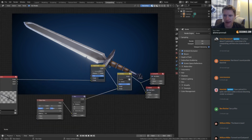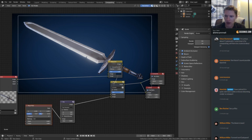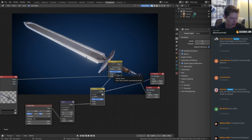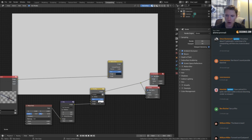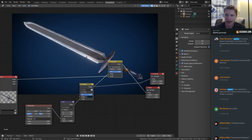Sometimes I'll do this, but in this particular case, I only want it to affect the background color. I want the vignette to be part of the background, but not affect the sword element. So to do that, I am going to use this overlay and Control C over top of the blue color and paste it into slot 1 of the overlay mix. All right, so now I can plug that into the color slot of the alpha over. Shift Control click on that. And now the vignette only affects the background, not the sword at all.